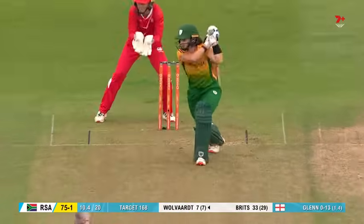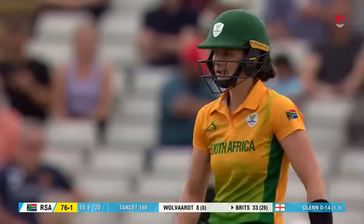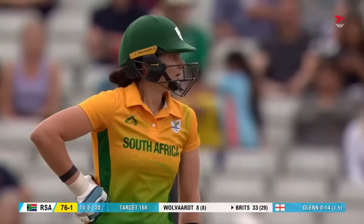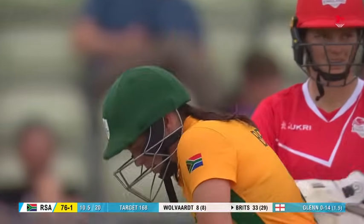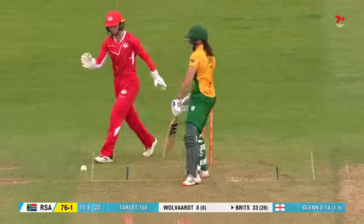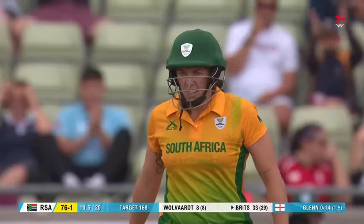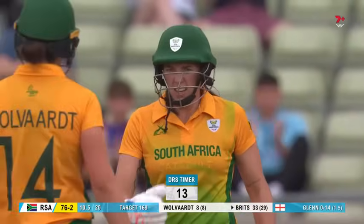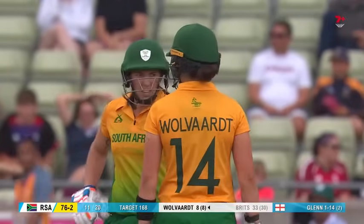Past the fielder. Yeah, Lizelle Lee has recently been, just today, nominated as one of South Africa's T20 International Players of the Year by a home board, but she announced her shock retirement from international cricket during the series against England recently. Given! Sarah Glenn! Big wicket here if it's Tasmin Brits. Is she going to ask for another look? She's gone upstairs for the DRS review.